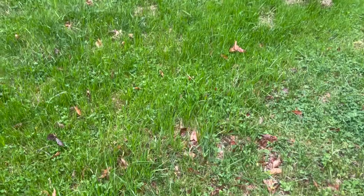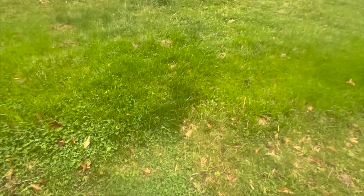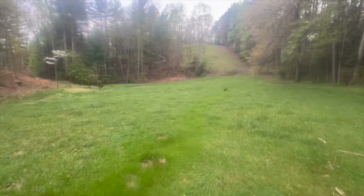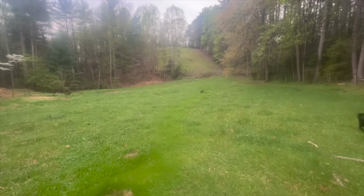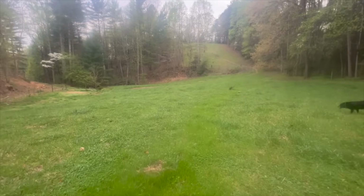Look at that, man. Look at that. Look at that green, thick patch. I mean, look at all this. It's beautiful, absolutely beautiful. And all this is cow manure, sunshine, rain, and rest.